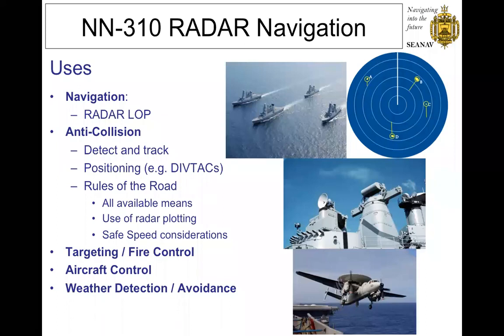And many radars are actually equipped with a feature where you can say, if you make a certain movement, if you make a course change, what is going to happen for your situation? Are you going to increase your closest point of approach, or will that actually bring the two vessels closer together for an intercept?